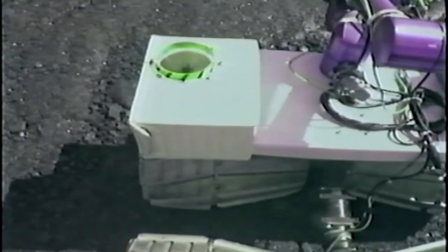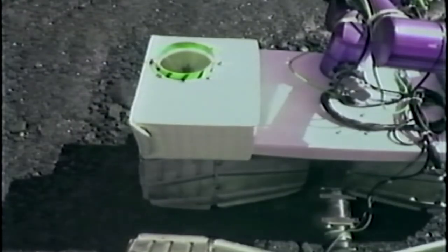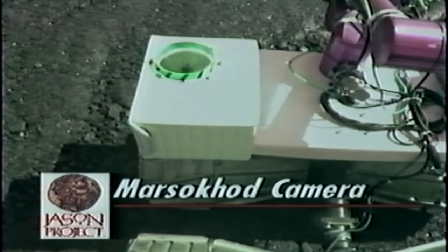Now, it might take a second. Last time we did this, it took a minute for the command to actually get through because of some of the satellite delays like Mike Durbin was telling us about. So, let us watch that for a second. What's going to happen is the arm should unfold and start taking a picture of the ground.